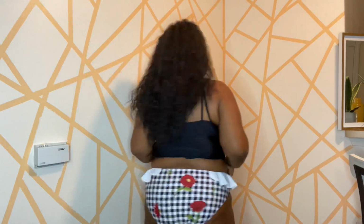Okay, so I'm gonna back up so y'all can see the bottoms. So she thick. Okay, excuse me. But yeah, so this is very much giving me prissy vibes, sassy vibes. It's very cute. It's very, you know, frilly. It's very prissy. It's very sassy. It's very Feifei. I love this bottom. It has the checkerboard, black and white, with the red flower details. I don't know if y'all can see that. And it has these little white ruffle details on the sides, and this is the back.